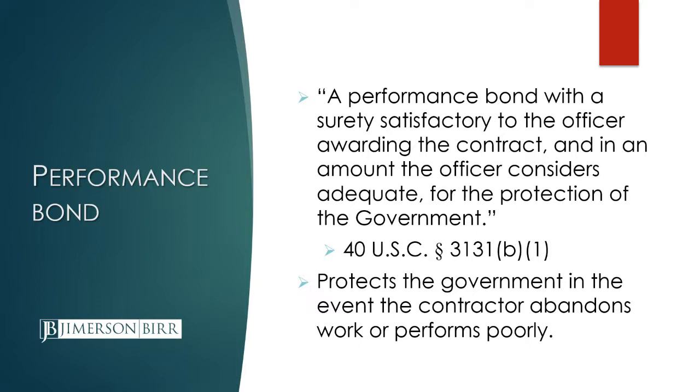We touched upon the difference between payment and performance bonds in the earlier slides when Austin was talking, but the performance bond is provided by a surety, and it ensures that the performance is appropriate and protects the government in the event that the contractor doesn't do the work correctly or doesn't do the work timely, and the surety has to step in and make good on that obligation.